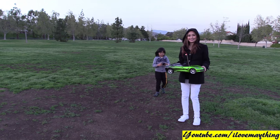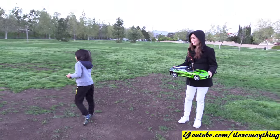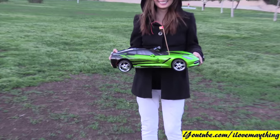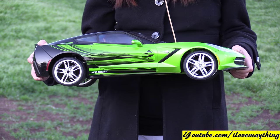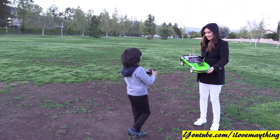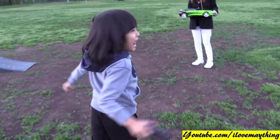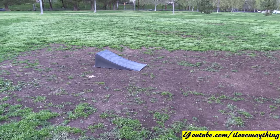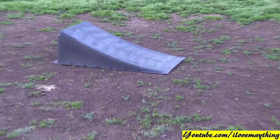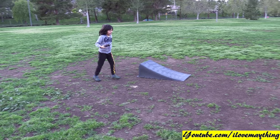Hey guys. Hey, what are you holding there, Mommy? A Porsche. That's not a Porsche. A Corvette. Yeah, it's a Corvette Stingray, a 1/8 scale Corvette Stingray RC. Are you going to drive it? Crazy boy. Hey, there's a ramp. How come there's a ramp there? I'm gonna make it jump. You're gonna make it jump? The Stingray Corvette? Yeah.